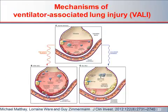Slutsky 2 years ago showed a nice slide in his review article in the Journal of Clinical Investigation, where he stated that if we cause high stretch ventilation in already injured alveoli, then it will increase the pulmonary edema. And if we use a low stretch ventilation, it will reduce the pulmonary edema.